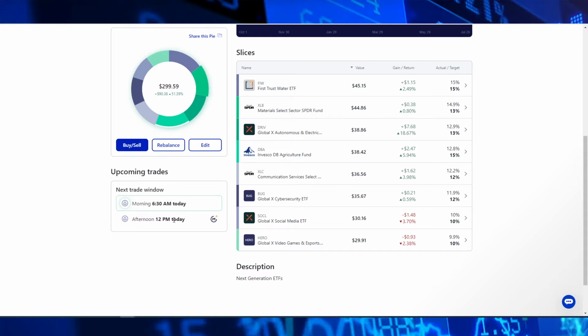Then I have Spider's Communication Services Select Fund and Globalx's Cybersecurity ETF, both set to be allocated 12% of the pie. Now finally, we end with 2 more ETFs from Globalx, both their social media ETF and their video games and esports ETF. These ETFs both have an allocation of 10% each.